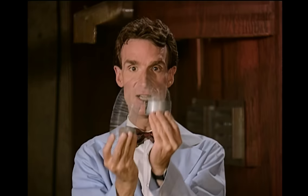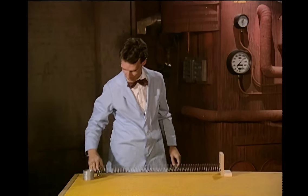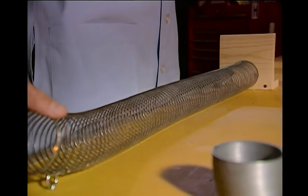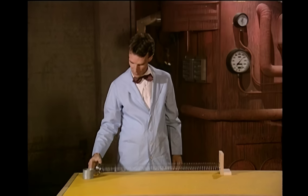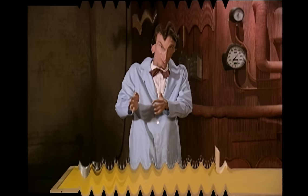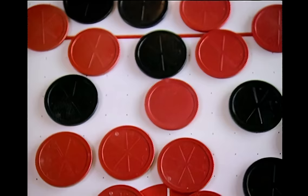Slinkies are perfect for showing how sound waves travel through the air. Take a look at this. Watch. See how the spring squeezes together and then spreads apart? The same thing happens in air with air molecules. The sound waves make the air molecules squeeze together, and the squeezed together air molecules travel through the air like a wave, just like the wave in the slinky.